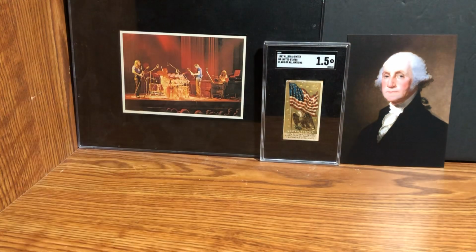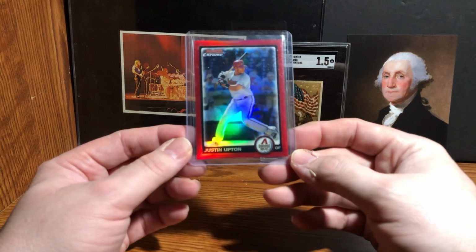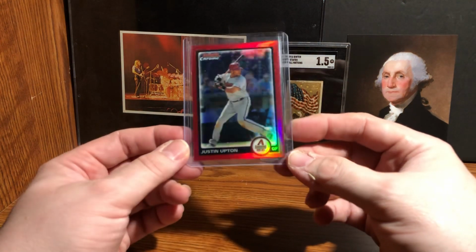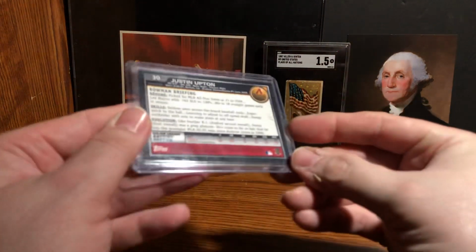Another original Hall of Fame class inductee in Mathewson. This I've shown before. 2010 Bowman Chrome Justin Upton Red Refractor. These are numbered to 5 on the back.